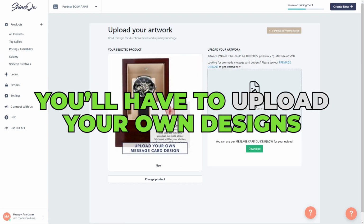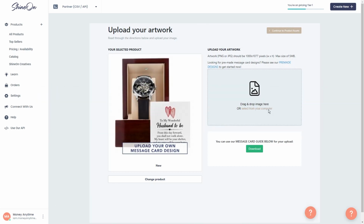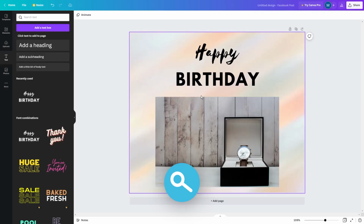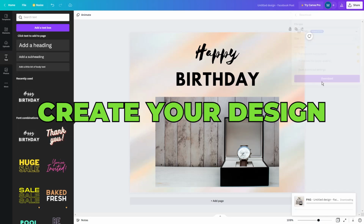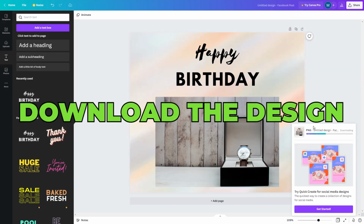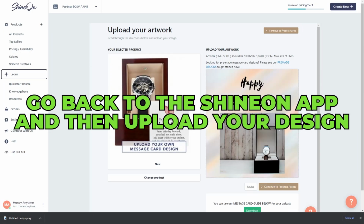You'll have to upload your own designs. You can use any design application you want. But personally, I use Canva because of the very user-friendly interface. It's very easy to use and all you have to do is download the app onto your phone or computer, you're good to go. So create your design on Canva or whatever design app you choose. Download the design into your phone or computer, go back to the ShineOn app and then upload your design.